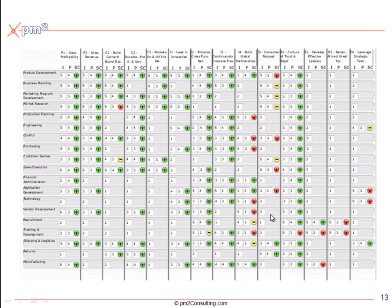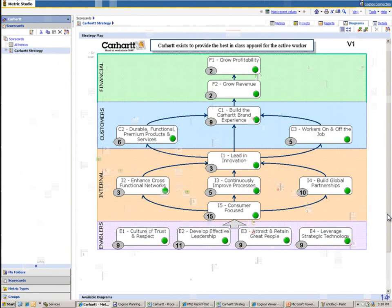Now, the reason this is important to look at it this way is if I looked at any of these processes, say production planning, they would say everything is fine in their process except for this one objective. Not bad. Same with purchasing. Everything's fine except for this one. Everything's fine except for one around technology. The dilemma is everyone seems to be weak in one of these core strategic objectives, and therefore it puts the strategy at risk.